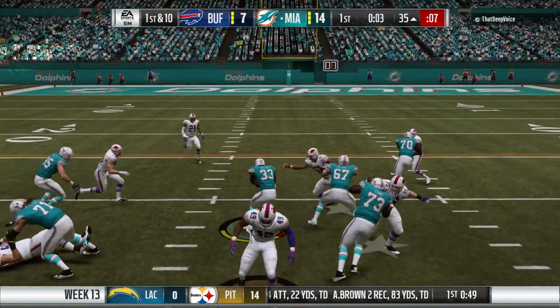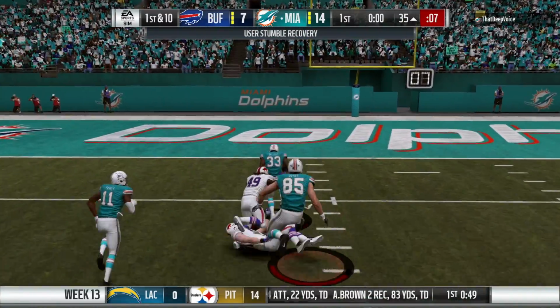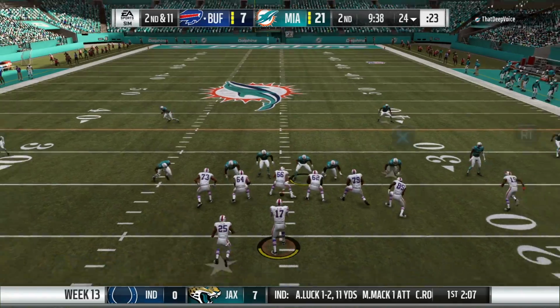It looked like the man was open. You know, it wasn't the worst throw in the world from Josh Allen. And look at Kalen Ballage showing what he can do, breaking about every tackle from every player on this defense, even stumbling, putting his hand down, and staying on his feet.